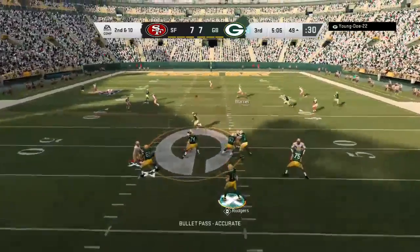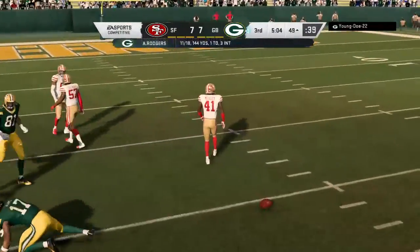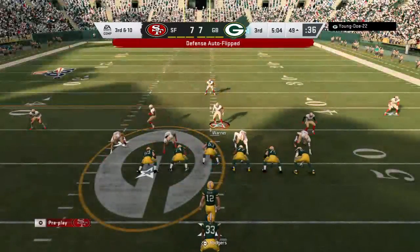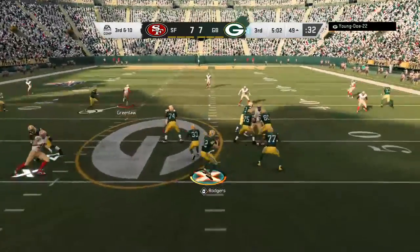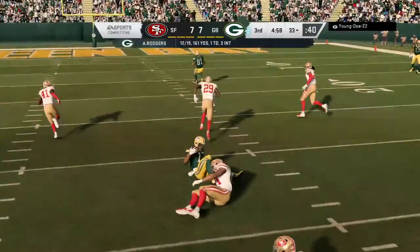Rodgers again here on 2nd and 10. And that will be incomplete. Tried to dial up the long way out there, but it'll be 3rd down. Big play coming up. Here's 3rd and 10. I would expect to see some pressure here. The pressure drops off as they'll look to throw. And Adams has it complete.